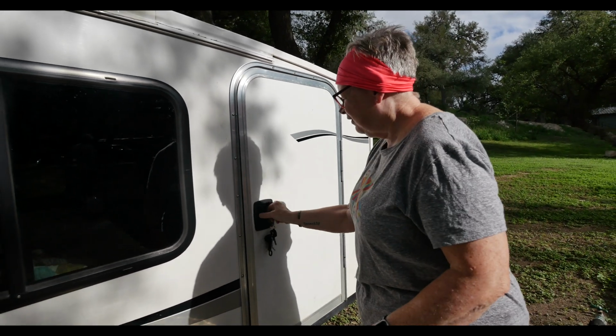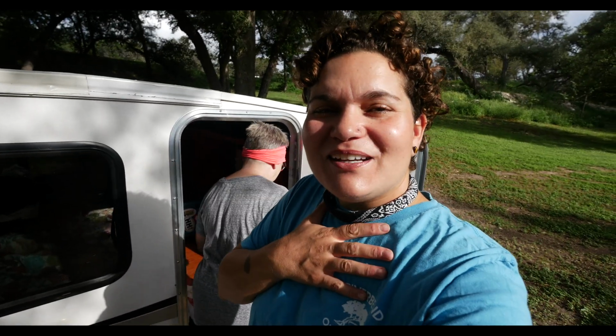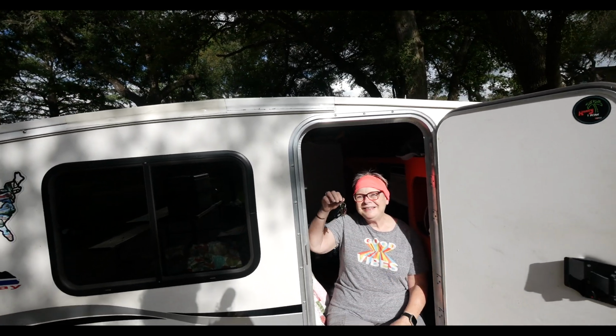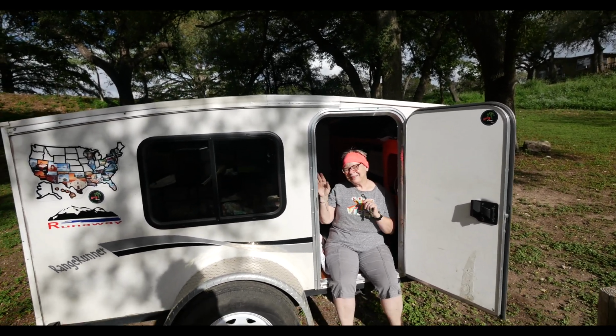Wait, that's unlocked? Yes! You did it! Yay! Did it! The key worked. This is Susan's new runaway camper. It is her tiny camper. And Congratulations. I'm sitting in it and I have a lot of keys that go to things. And it's super exciting. It looks good with you. Even your bandana matches.